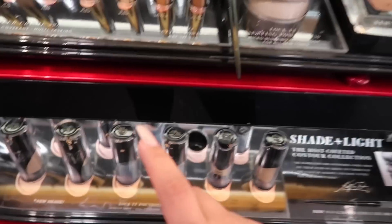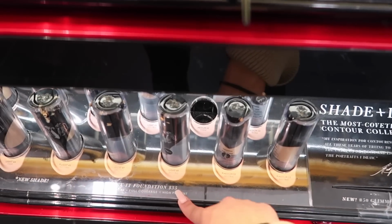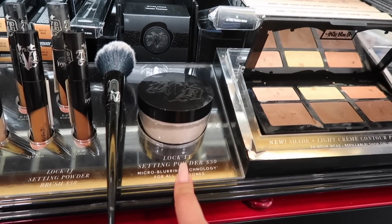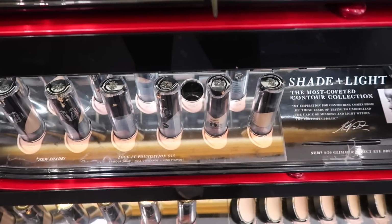And then also her foundations are the bomb. If you want high coverage, this is the way to go. $35 for the Lock-It foundation. And then I've heard her powder is good, but I wouldn't recommend that one because I haven't tried it. But the foundations, I'd highly recommend because it is super high coverage.